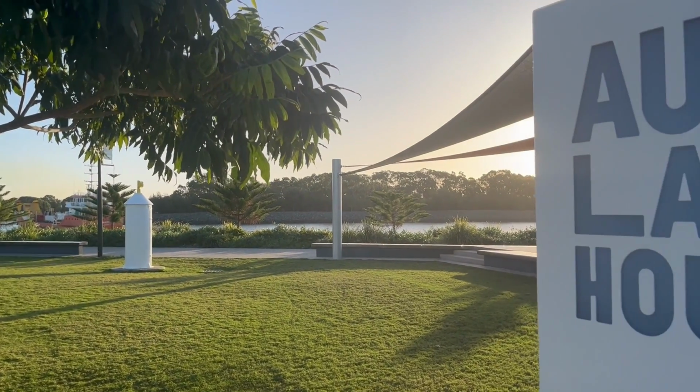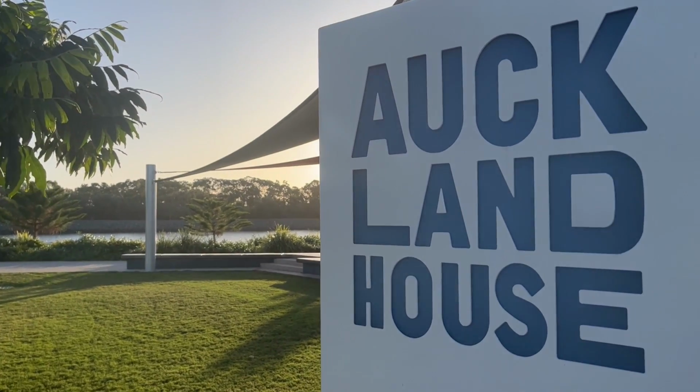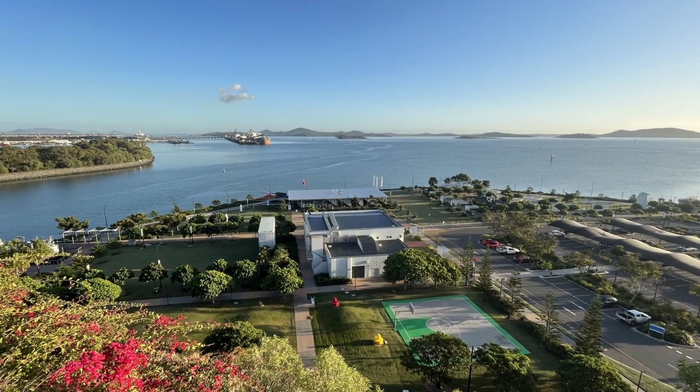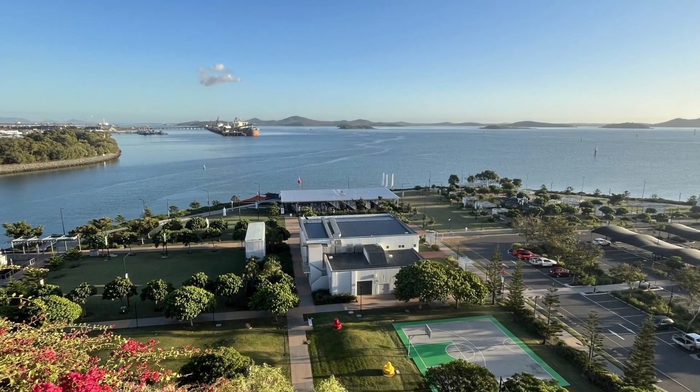Welcome to Gladstone and Auckland House. It's in Gladstone, it's not in Auckland. No, it isn't really a house, but it's a house of love, a house of beer. It's Gladstone's first waterfront microbrewery. I think it might be Gladstone's first microbrewery, just quietly. I'd like to think so, yeah. We're very excited to find this beautiful building here.